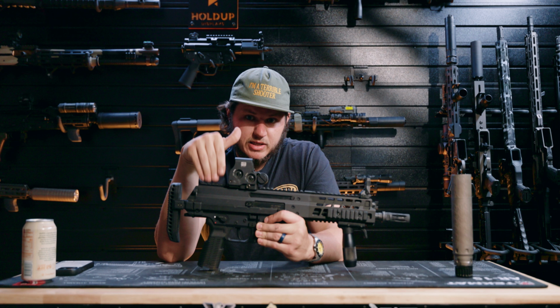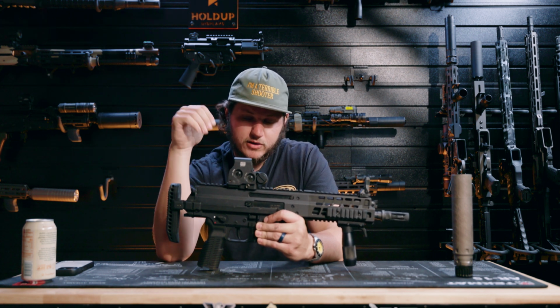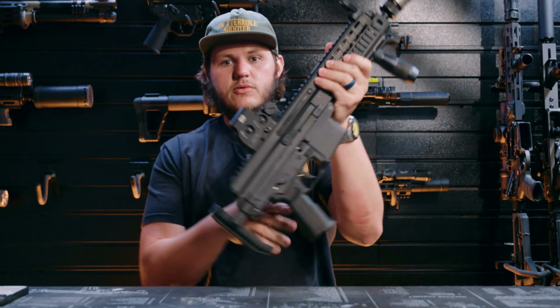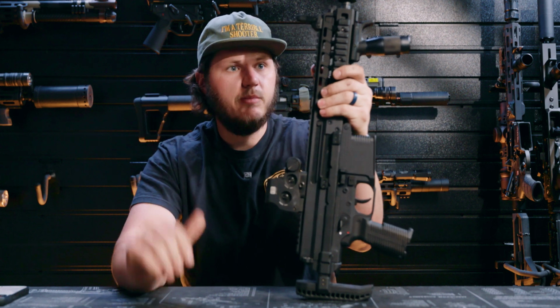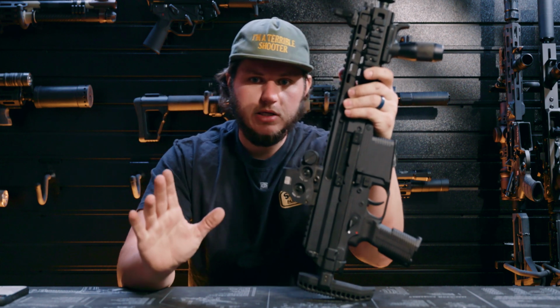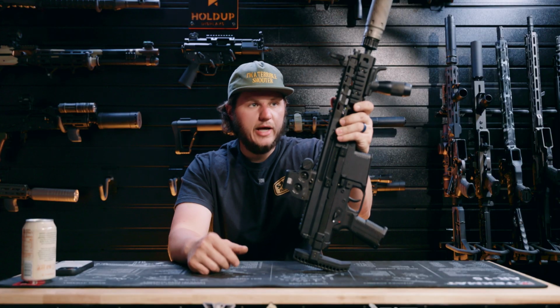So eventually when this platform does get an FRT, it will be the best to run with an FRT and the best to run suppressed just because of its inherent design. Also, it being really good at managing all the gas means you can run high back pressure cans and not have to worry about the gas blowback. You don't need something like a Huxworks or a flow-through can to avoid all that gas. So you really could throw any can on this and it will be totally fine.